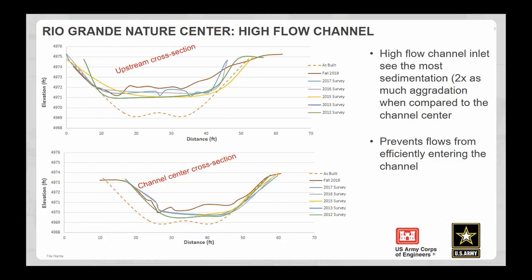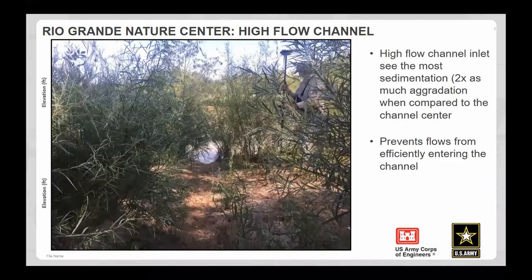So that's predominantly the observation that we see in these high flow channels. Most of the sedimentation is happening where the water enters the channel. And this is what that looks like. So I'm looking through the vegetation here towards the Rio Grande, and you can see that this channel is pretty well channelized at this point, but the bank has basically reformed at that entrance. So that's where these things are collecting the most sediment, where we're actually establishing quite a bit of vegetation, which is exactly what we want, but it's preventing flow from getting into these high flow channels until we get really extreme discharges.